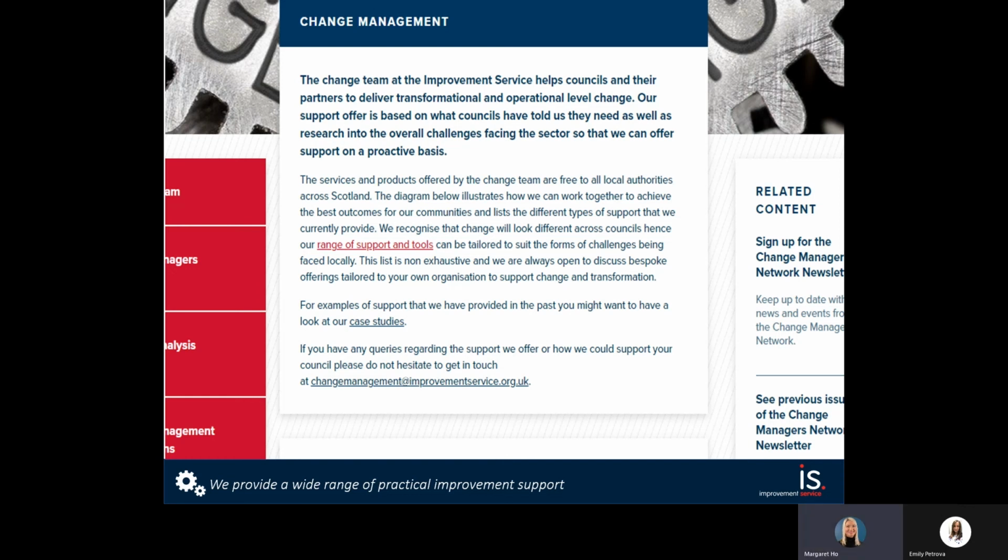So it's important also to mention that this support is free to councils and to public partners to access. We also can provide bespoke training and support. So if you feel that your needs aren't covered by what we provide within our offer, then please do get in touch to discuss this.